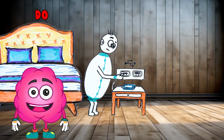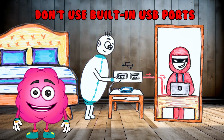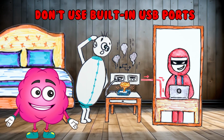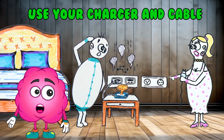1. Never plug your phone into built-in USB ports. The FCC has reported on juice jacking, where malicious actors can steal your data or install malware on the device. Additionally, it can potentially harm your phone due to variations in power supply. Use power outlets instead with your charger and cable to ensure both security and the health of your device.